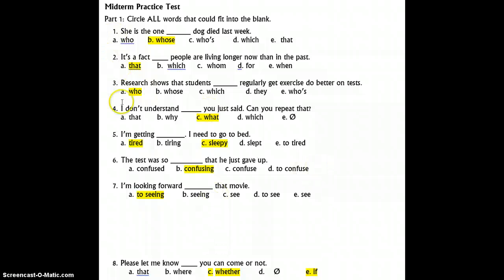So the first five, there are the answers, and we already talked about them in all of the classes, so I'm going to skip that one.